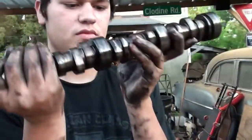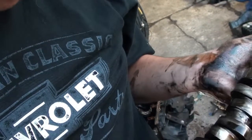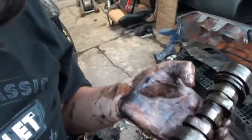It looks fine. That's just machining. Hey, I don't think there's any marks on the end of it, is there? Some scoring right there. I'm pretty sure it's probably shot, just like the rest of everything else.